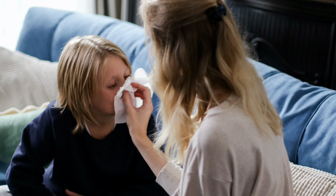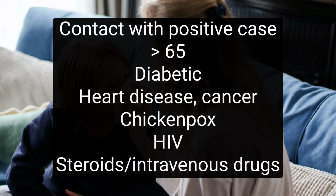You are at higher risk if you have been in contact with someone who has invasive group A strep, if you are over the age of 65, if you are diabetic, if you have heart disease or cancer, if you recently had chickenpox, if you have HIV, or if you use steroids or other intravenous drugs.